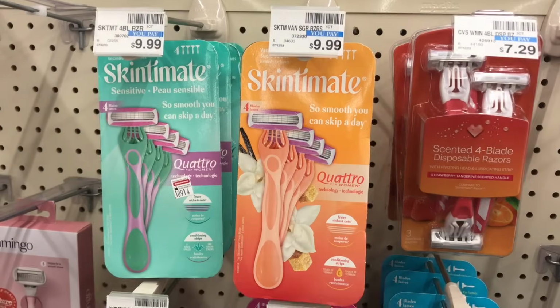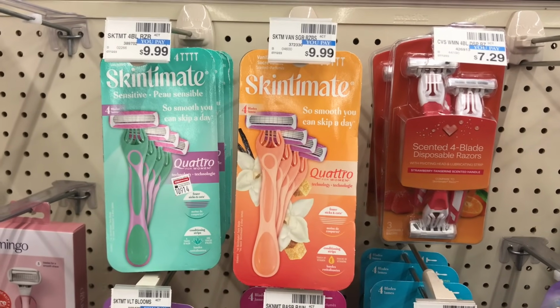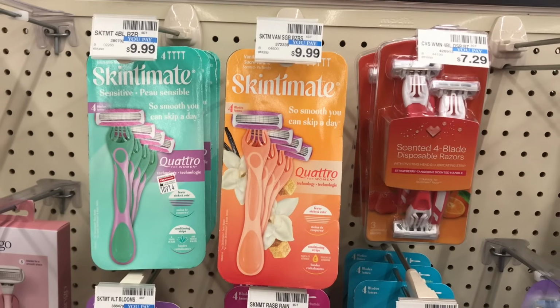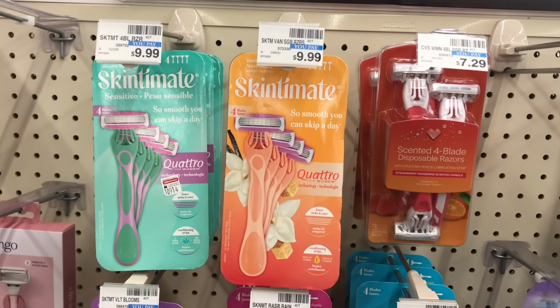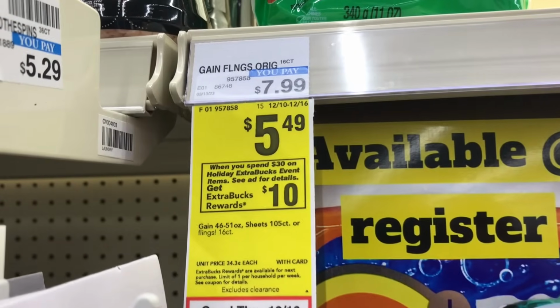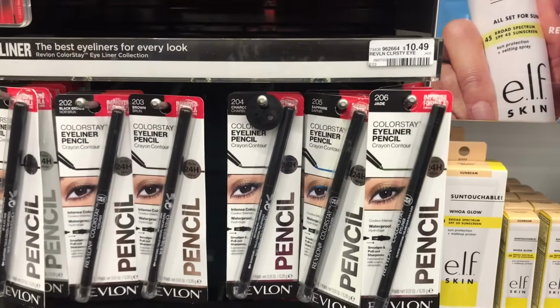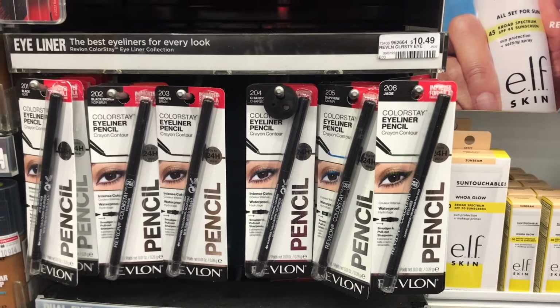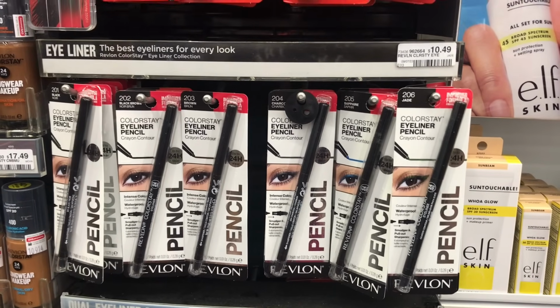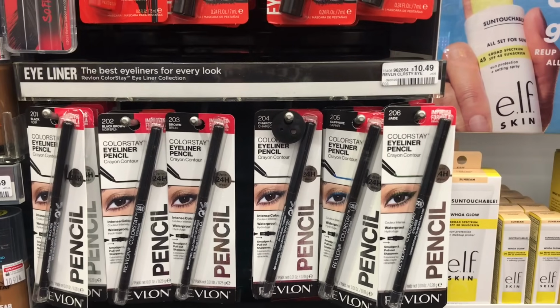The third option will be picking up 2 of the Skintimate disposable razors, priced at $9.99. And remember, they're on sale for buy 1 get 1 half off. The second one is going to be $5. Pick up 1 of the Gain Fling, on sale for $5.49. The last item to add to this deal will be the Revlon eyeliner, priced at $10.49. All these items are going to total $30.97.